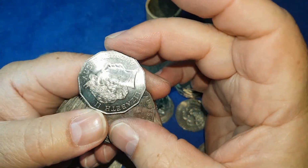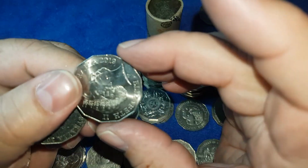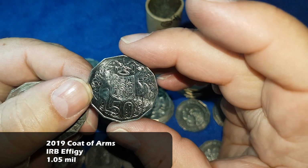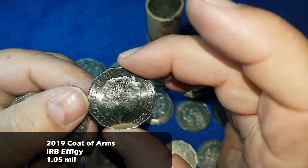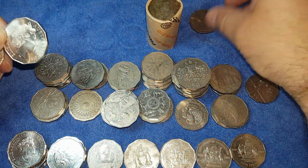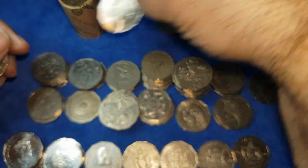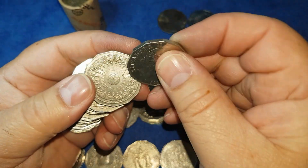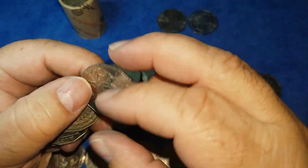And there we have a 2019 IRB. Glad I didn't see this originally around there. Reverse way, but that's a very shiny coin. That's also another low mintage coin. I'm running out of space down the bottom, so I'll put it up the top with my clean 1971 and keep going. There's a 2005.